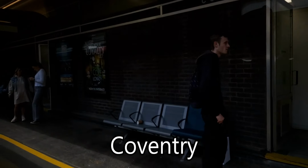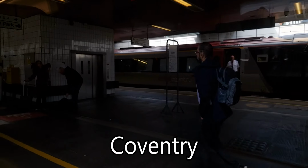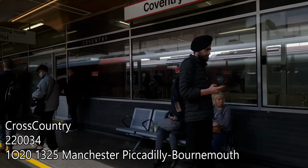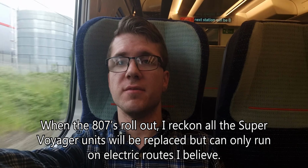Well, I think this is my first ever time here in Coventry. There's a CrossCountry Voyager, where the Avanti Super Voyagers will be going next. According to some diagrams found online, these 805s will be doing the London Euston to Birmingham New Street, Birmingham New Street to London Euston services at times, replacing some of the Voyager diagrams, as well as the London Euston to Holyhead and Chester services.